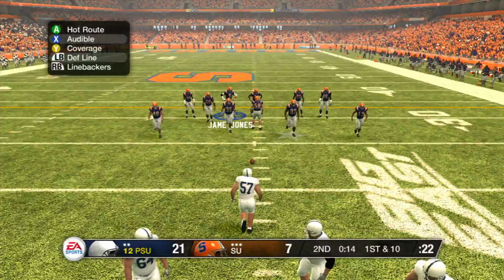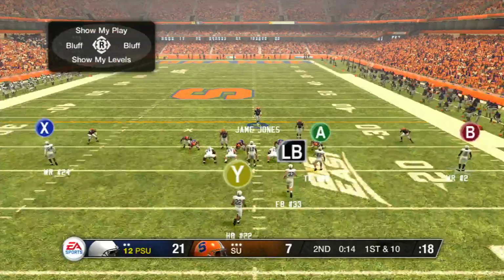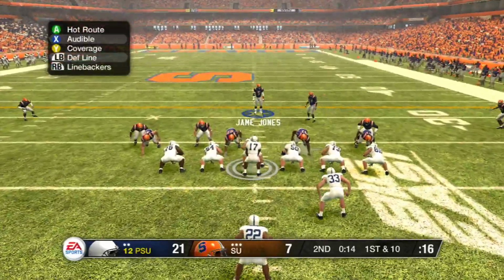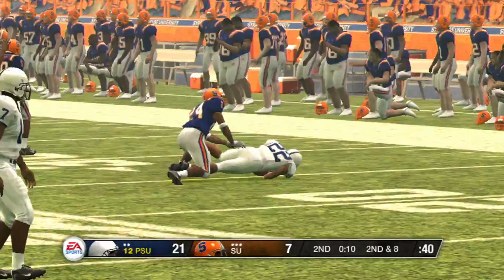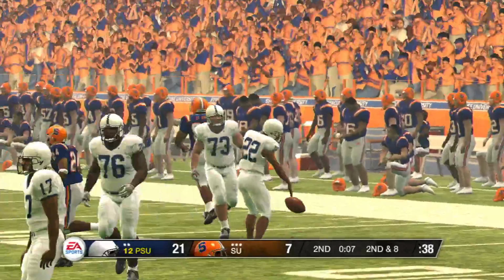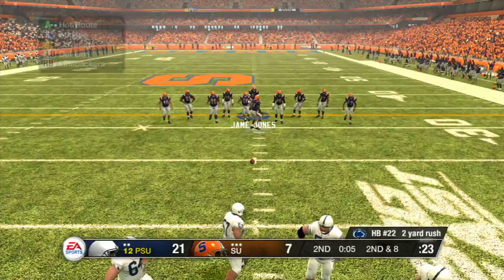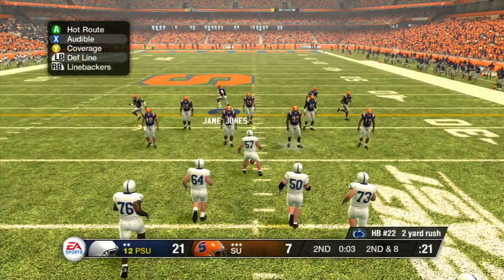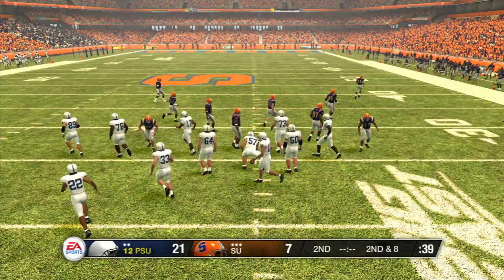First and 10. Ball on their own 22. Offset I formation in the backfield. Off the right side, doesn't get much. Good tackle. A pickup of about three. The running back just didn't have any room to move, Kirk. That's because the defense called the blitz at the right time. They were able to come after the running back before he went for big yards.